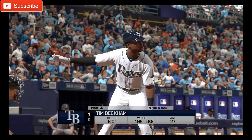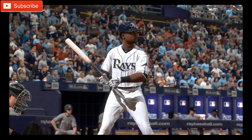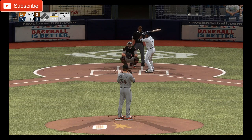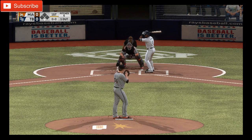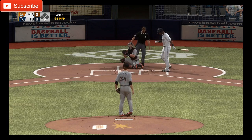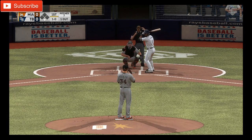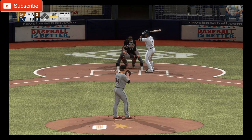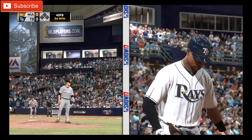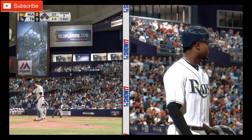At the plate, Tim Beckham, as he'll get his first opportunity in this one. Here it comes. Fastball too high to start him out here. 1-0. 1 out, nobody on. And he won't bite at that one either. It's 2-0.